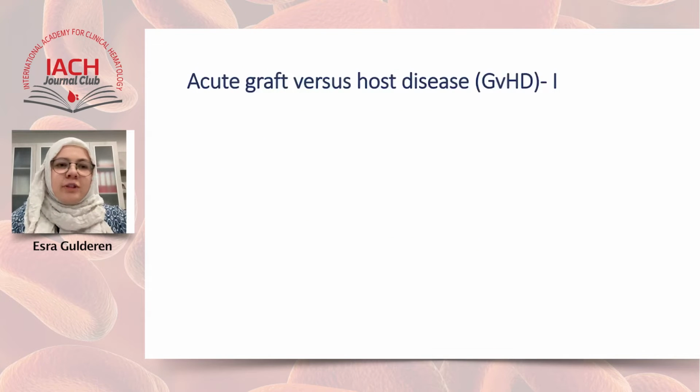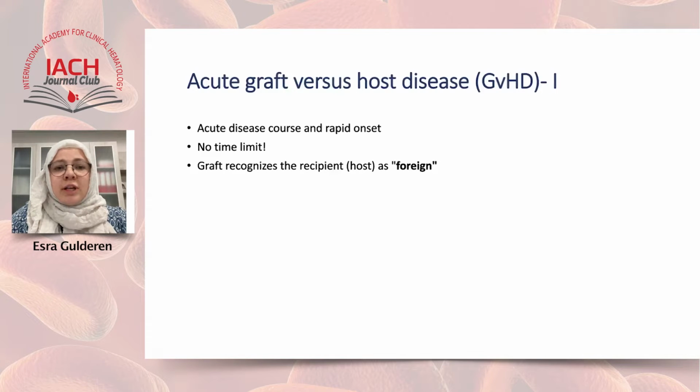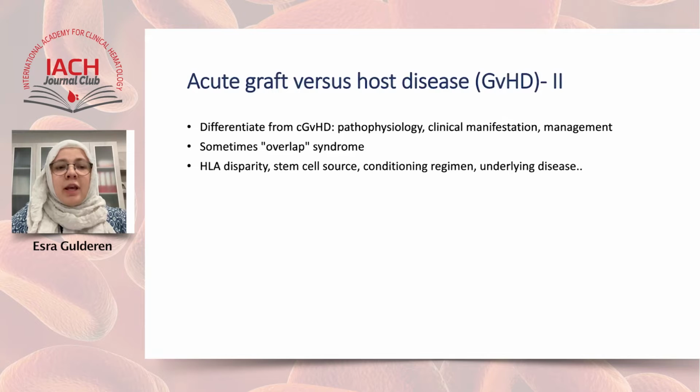Now, if we shortly review what acute graft-versus-host disease is, it's a common complication of allogeneic hematopoietic cell transplantation. It has an acute disease course and rapid onset, but there is no time limitation for initiation. In theory, graft cells recognize recipient host cells as foreign after activation of the immune milieu, and it is associated with high morbidity and mortality. The most affected organs are skin, GI tract, and liver, among other organs. It's important to differentiate from chronic GvHD. Sometimes it can occur as overlap syndrome. Risk factors are HLA disparity, stem cell source, conditioning regimen, and underlying disease.